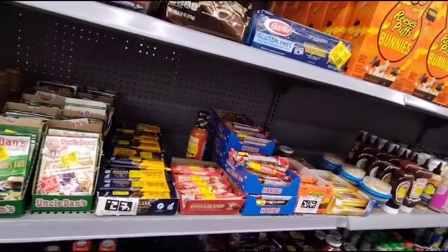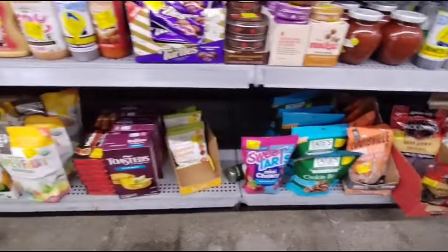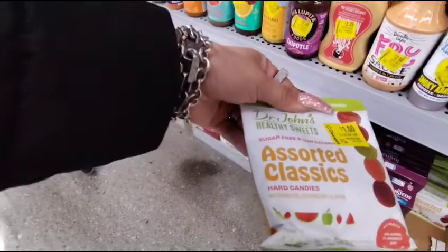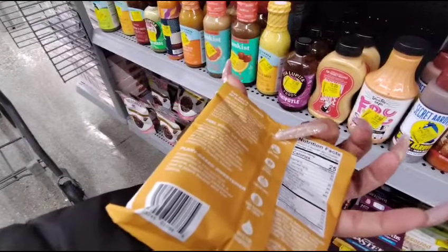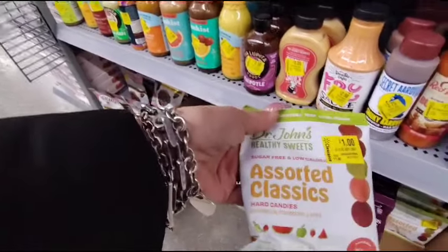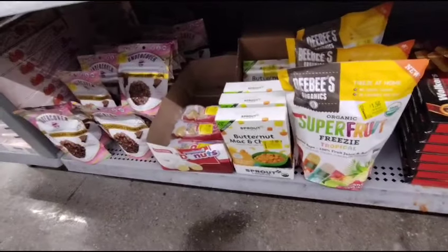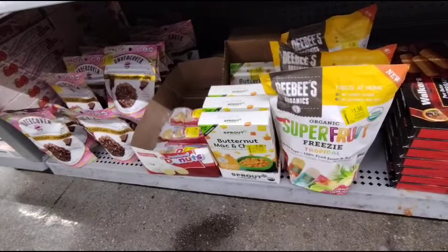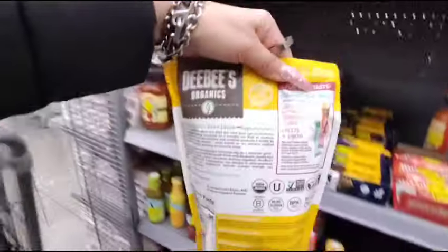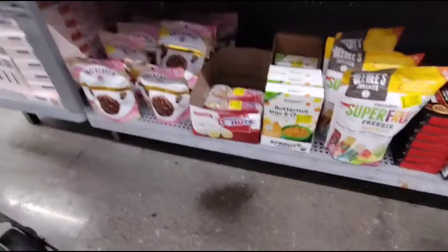Oh, Tate's Bake Shop. That's still $6.28. They're nuts. Healthy sweets, assorted hard candies. Are these sugar free? Yeah, but these are sugar free. I've heard horrible things about sugar free, as far as having to go to the bathroom. All right. Ooh, Tropical Freeze, Super Fruit, Debbie's Organics, Freeze at Home, 20 calories. All right, how does that work? Oh, okay. Got it. All right, we're going to keep going, you guys.